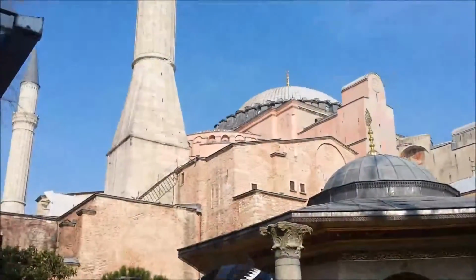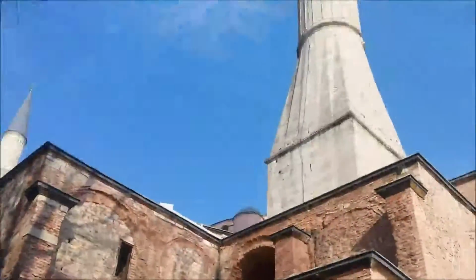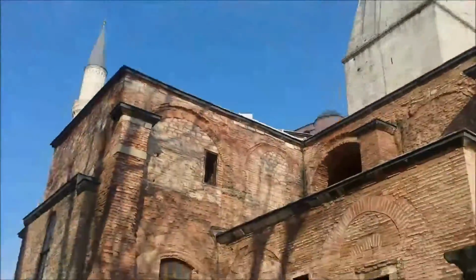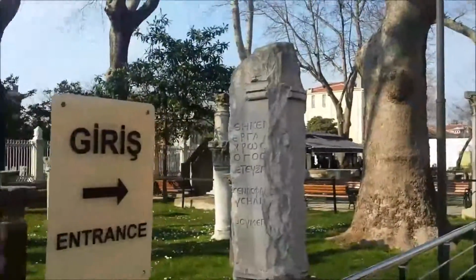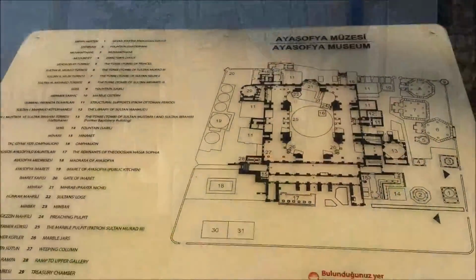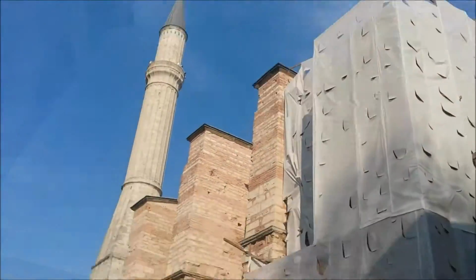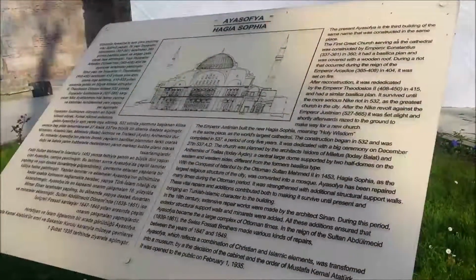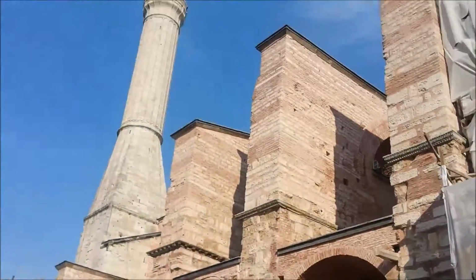Picturesque. Okay, so last entrance is at 4, and it closes at 5. The last entrance to get up there is 4:15, so go there first, as they listed on the map. If you want an idea of the layout, oh, scaffolding. Okay, so, long story short, it was a church, and then it became a mosque, and it's now a museum.